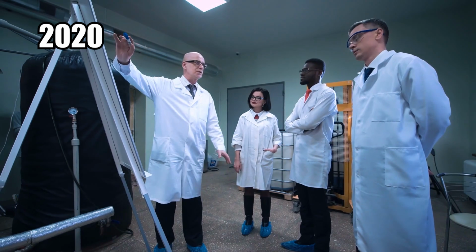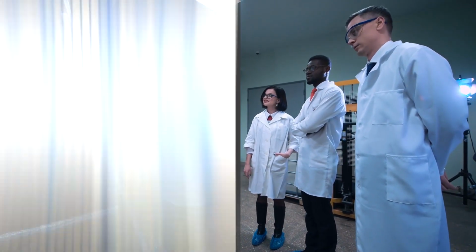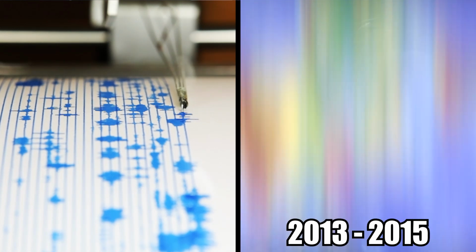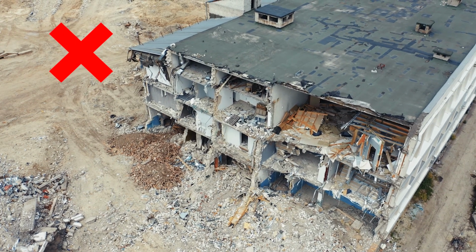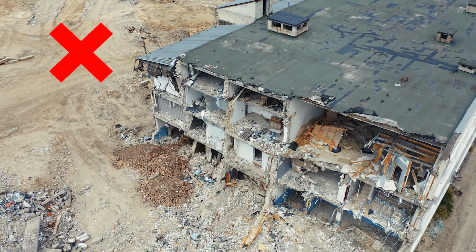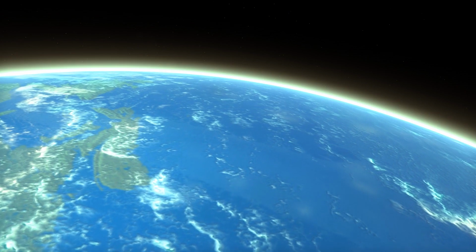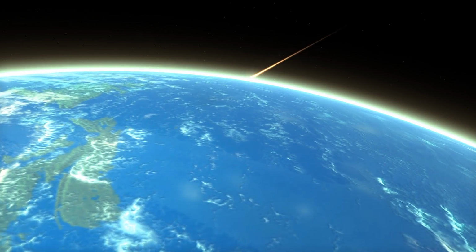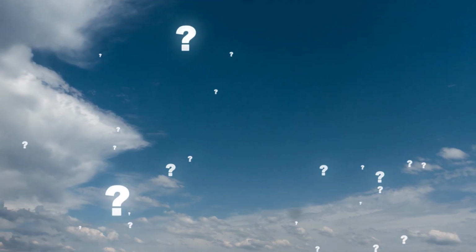In late 2020, a team of seismologists published a study narrowing down these theories based on seismological data recorded between 2013 and 2015 in North Carolina. In the process, they ruled out earthquakes as a possible cause for skyquakes and concluded that they believe the phenomenon is caused in the atmosphere itself, not in the ground. But what exactly skyquakes are and what causes them remain a mystery.